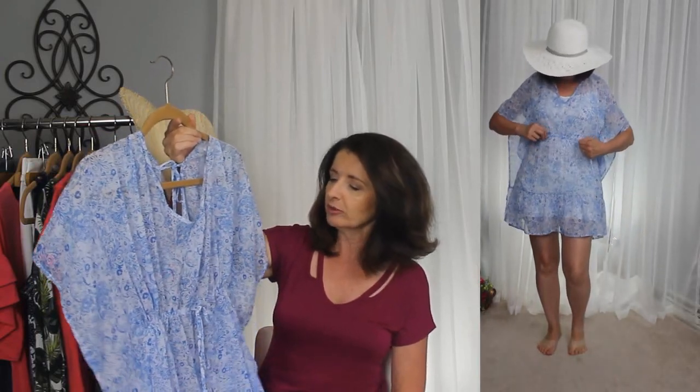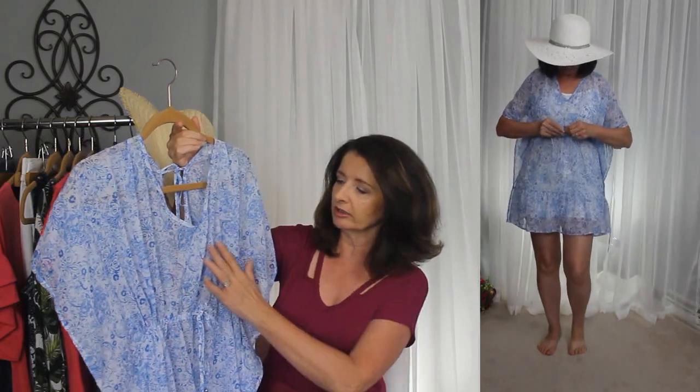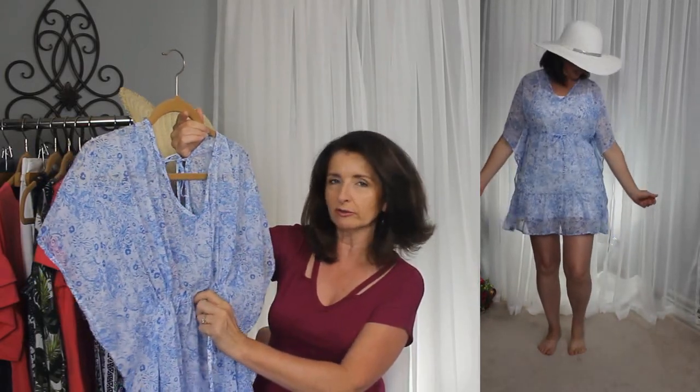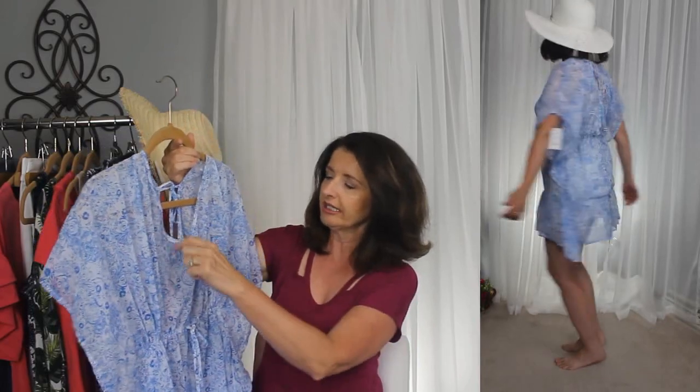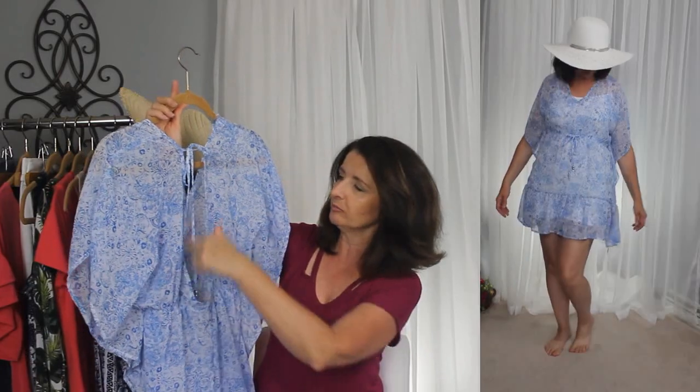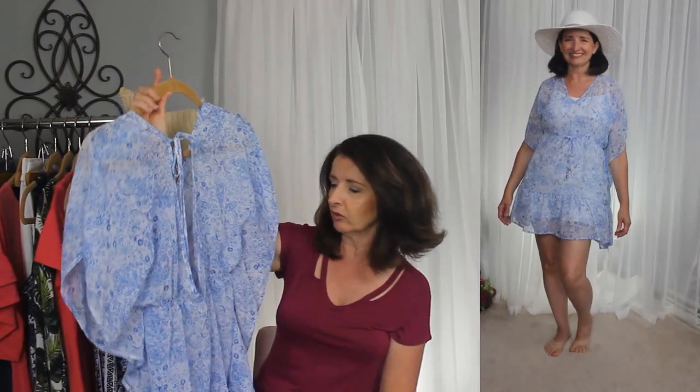They have a ton of colors, a ton of different styles. I've shown several of them. This one is my favorite because of the colors. I love the blue and white. It does have a cinch waist, so you can still have a little bit of waist definition. It has a V-neck, and then in the back, it ties at the neck and has a deep plunge, which makes it very easy to get on and off.